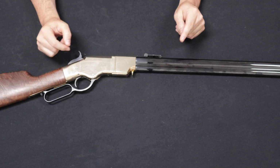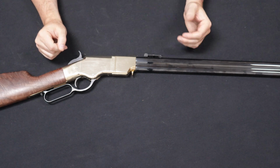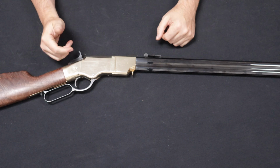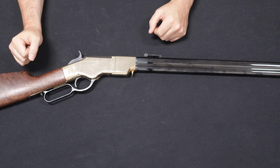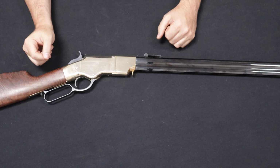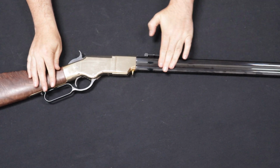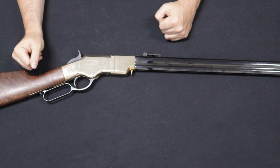If you find an original Model 1860, those are insanely expensive. On the low end, I've seen them at auction at about $60,000. On the high end, well over $100,000, depending on their condition. Not very many of them were made. Anyway, very interesting rifle with very interesting history. Very happy to get this one in and share it with you guys. This beautiful Henry based on the original 1860.